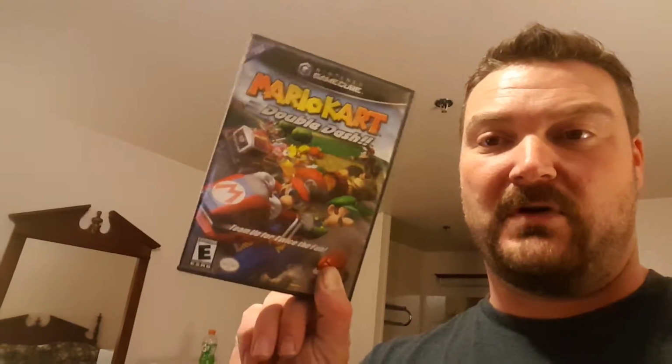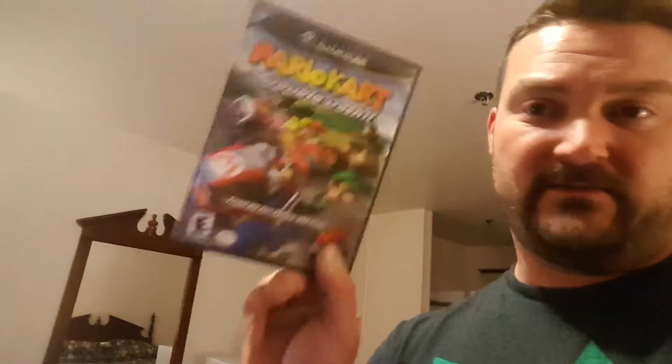And then the two good ones, Mario Kart Double Dash, $45 right there, and Mario Party 7, which is $45-50, something like that. The cases are really gross, kind of nasty, gunky, but everything's in the sleeve and everything is in good condition. So I'll swap out cases on those and trade those off because I already have both of them.